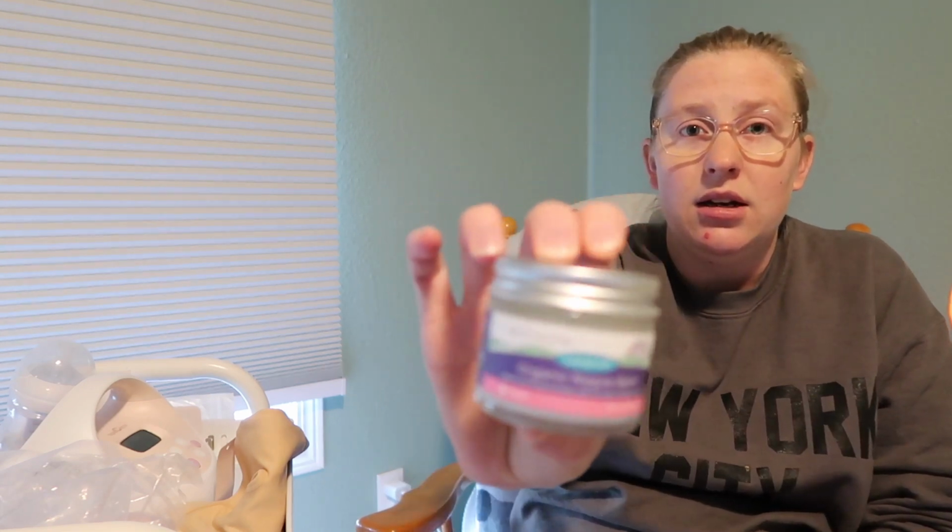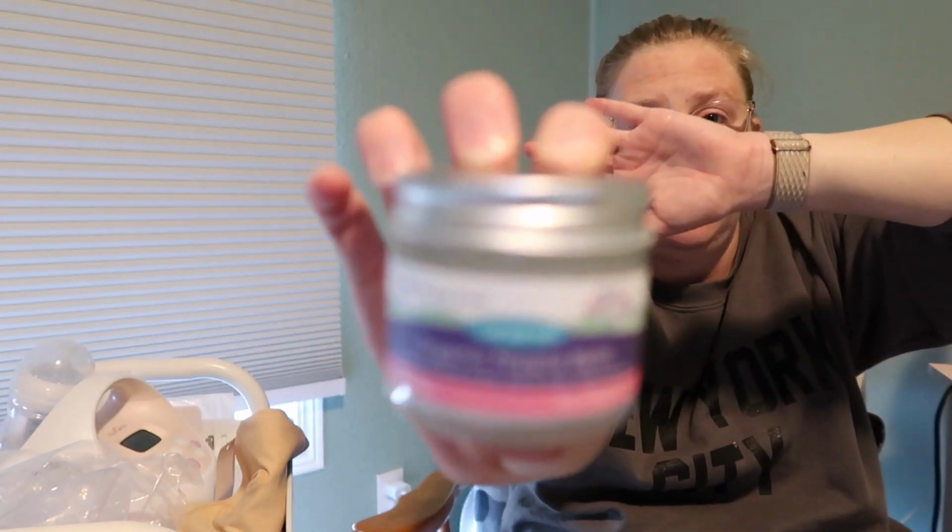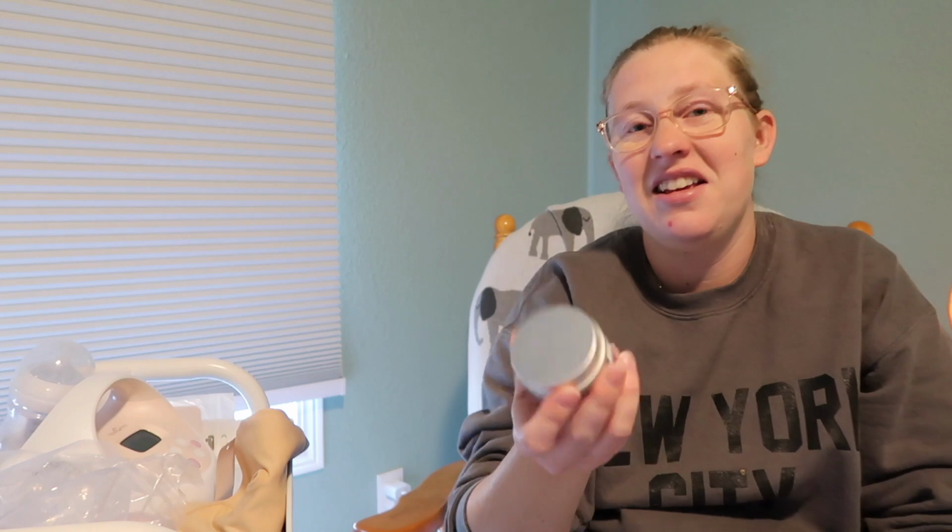I have not used this nipple cream before, but I got the Lansnow organic nipple balm. No, it won't show you, but anyways, I got that from Walmart. I do plan on asking them to get me the medicated nipple cream at the hospital. I used that with my second child and I really liked that.